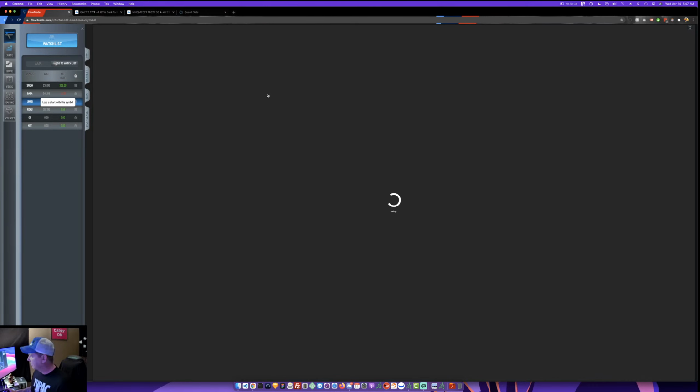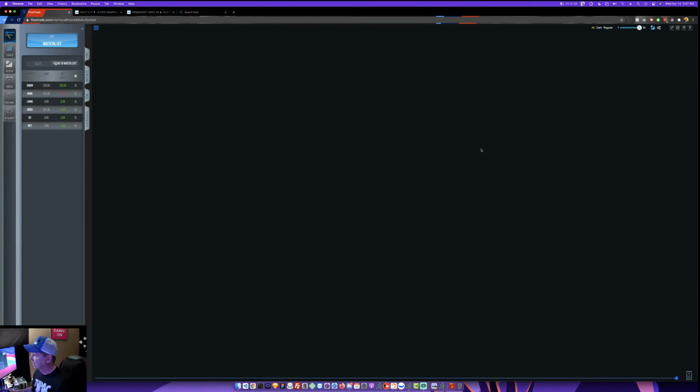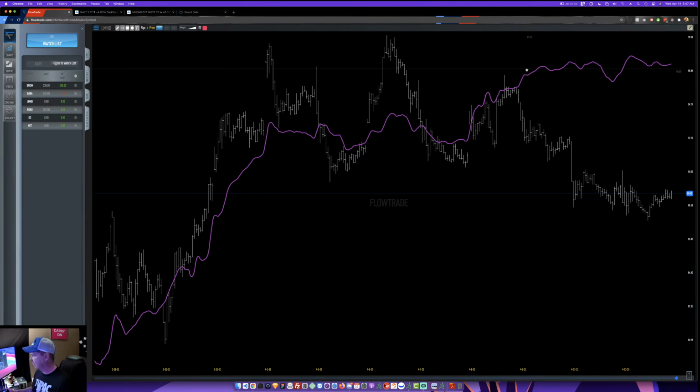All these IPOs seem to be going nuts lately, which is good. Always play the chart in front of you. So Lemonade, instantly what we notice is we've got bullish divergence. The dark pool algorithm is on top of price action, and it diverged a couple days ago. Looks like it diverged on the 9th, so the end of last week.